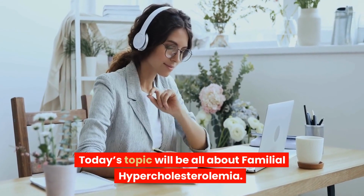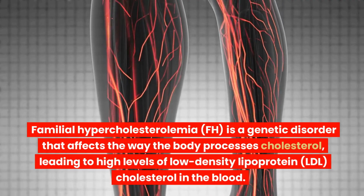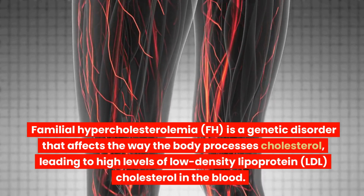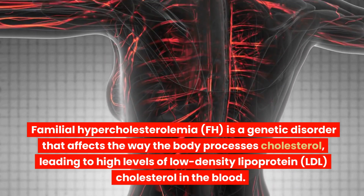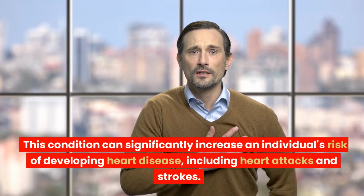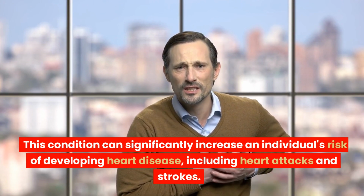Today's topic will be all about familial hypercholesterolemia. Familial hypercholesterolemia, or FH, is a genetic disorder that affects the way the body processes cholesterol, leading to high levels of low-density lipoprotein, LDL, cholesterol in the blood. This condition can significantly increase an individual's risk of developing heart disease, including heart attacks and strokes.